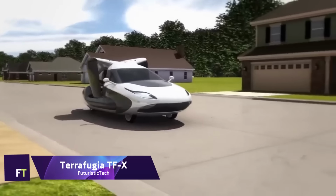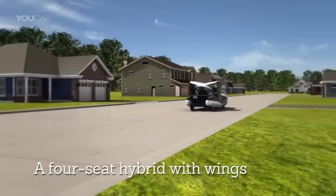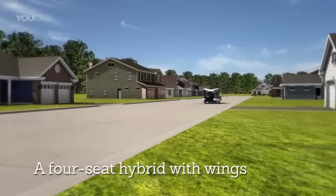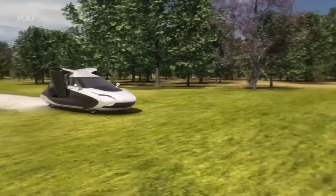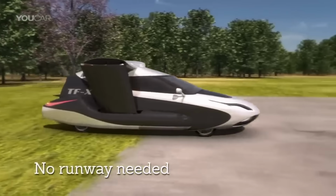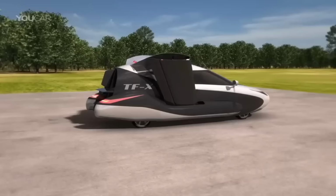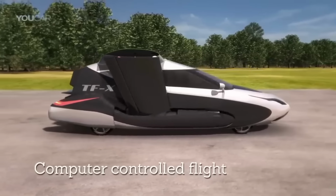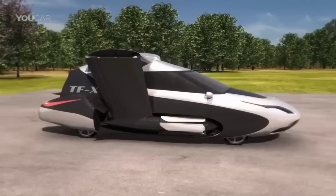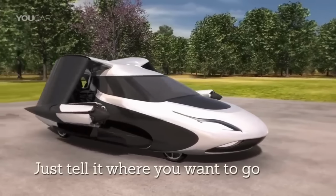Terrafugia TFX. A firm based in the United States is currently working on developing an autonomous flying car called the Terrafugia TFX. In order to go forward, this automobile is propelled by a combination of an internal combustion engine and 2 electric motors. Through the extension of its retractable wings that are attached with pusher propellers, the TFX is able to perform vertical takeoff and landing, which is not possible with standard aircraft. A single car garage is the ideal space for it to be stored in.